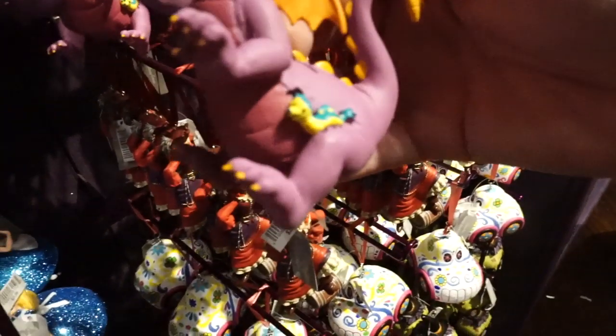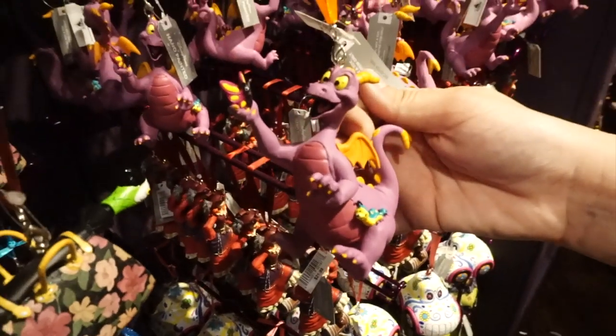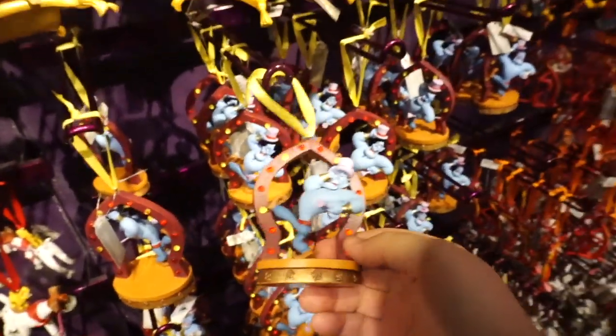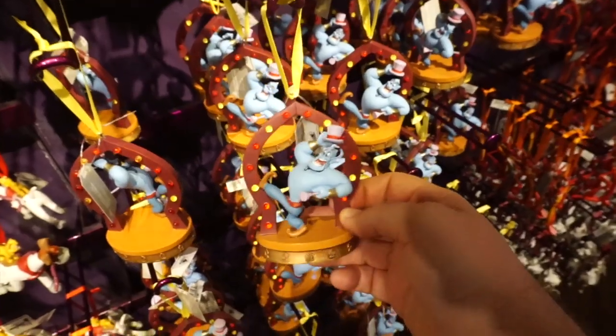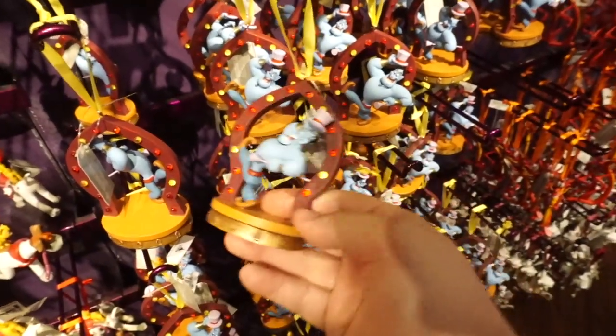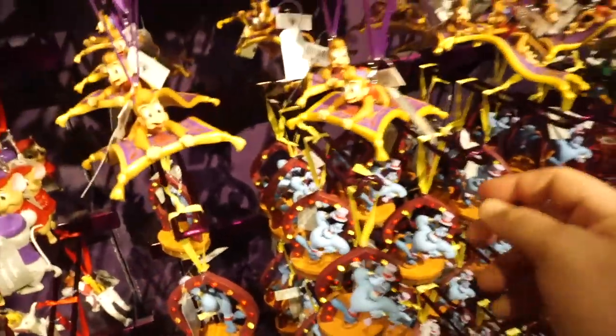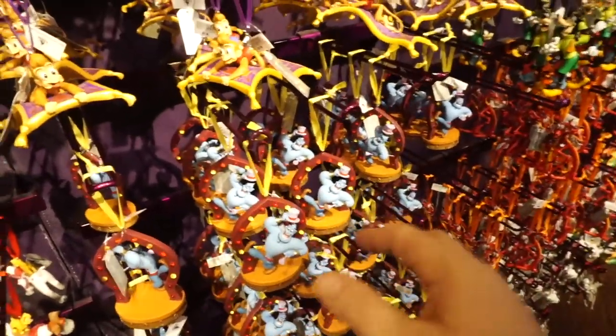Oh, the little caterpillar on the side of his leg there. Just noticed that. Oh yeah, found some more new ones. Check out Genie here from the finale of You Ain't Never Had a Friend Like Me. I wonder if that lights up. I don't see a button on here. And then there's, yeah, with the light on it, it kind of illuminates it.